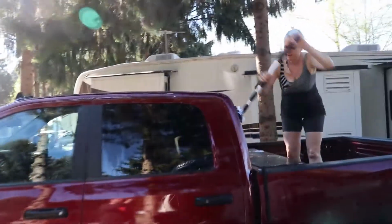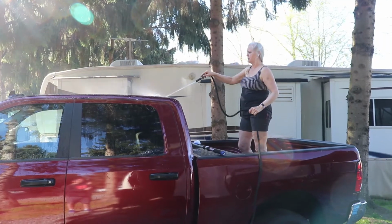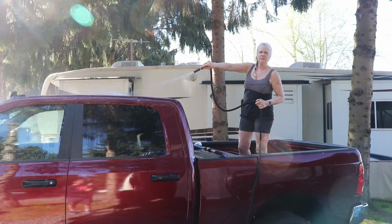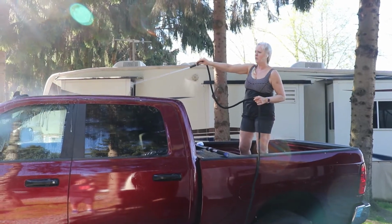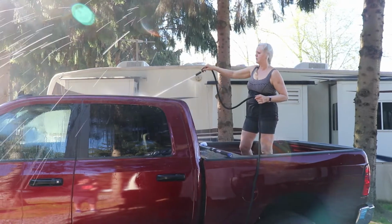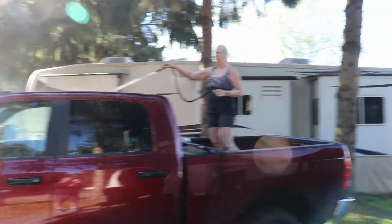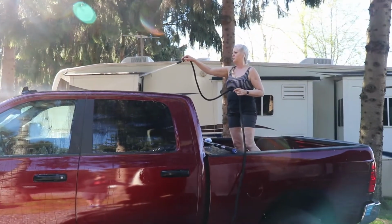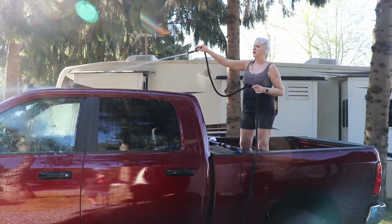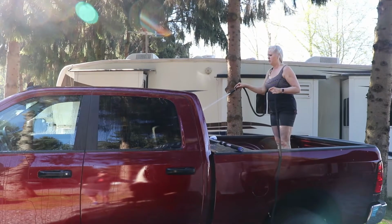Plus the hot water eats through the tree sap a little bit better. Yeah, the hot water does help with the tree sap a little bit. But I find that you actually have to put the hot water right on it and then gently rub it off. One of our neighbors who lives in the park said just use rubbing alcohol. But I'm not sure how that's going to be on the paint. So I think we'll try it on the RV first, and then we'll go from there.